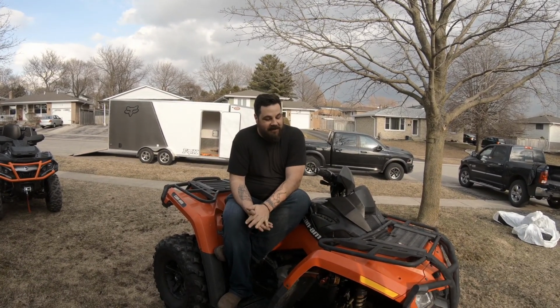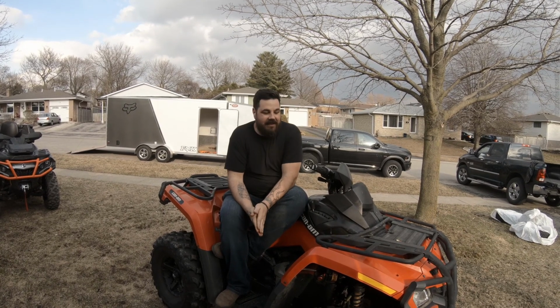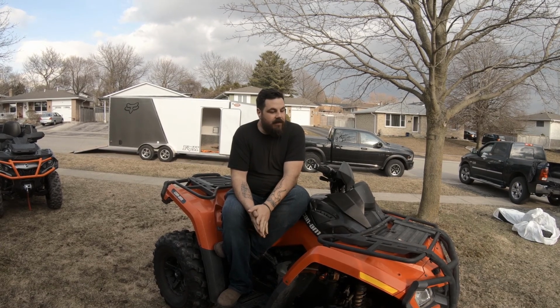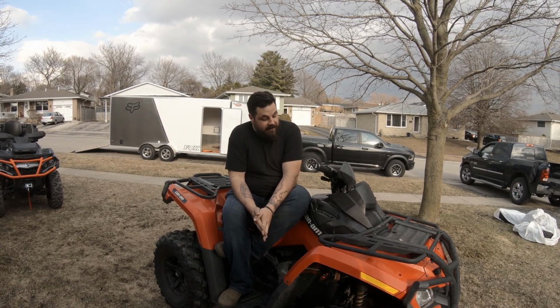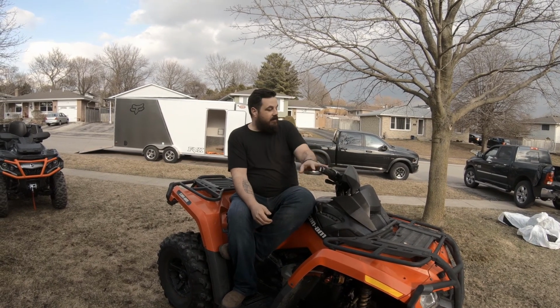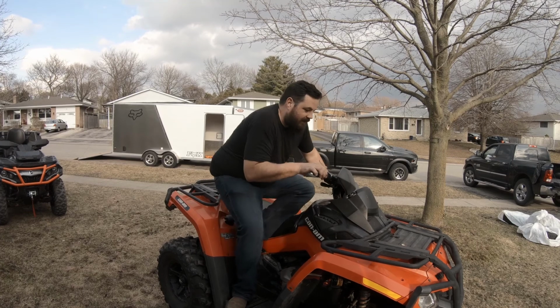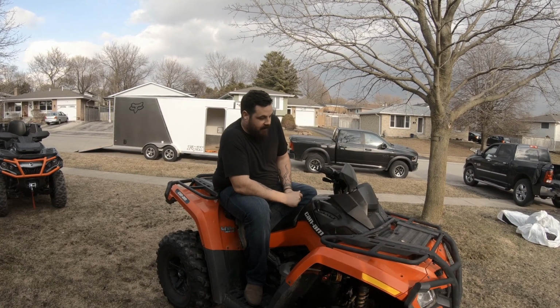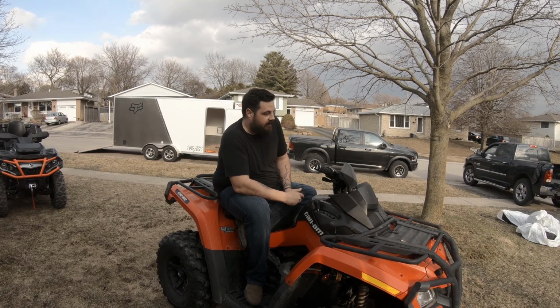Today I thought we'd go over some of my bike. I've got about 800 kilometers on this bike. I got it this time last year. I would have liked to get a little more, but hopefully we're going to double those numbers this year. I thought I'd go over some of the upgrades that I've done, some of it that was on it when I got the bike, and how this bike has performed for me.